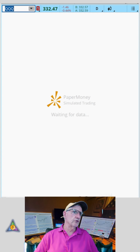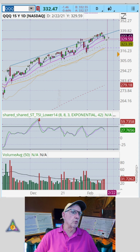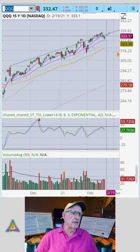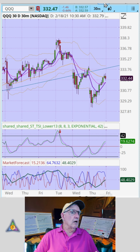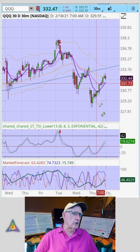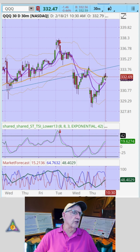Now the Qs look a little bit similar in action. They pulled all the way down to the 20 and found support there, then bounced up a little bit. However, when I pop over to this chart, here's one of the things I was looking at right before the close, and we'll see how this works out going into tomorrow. Right before the close, we get a bearish engulfing pattern on the Qs.